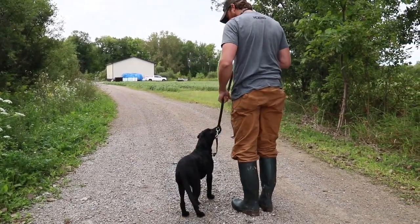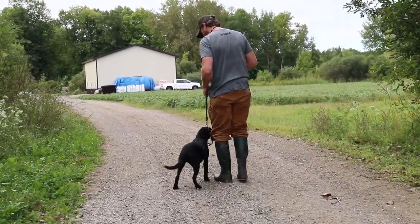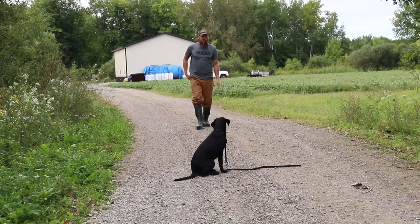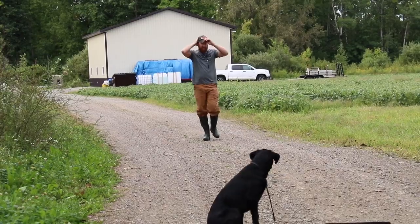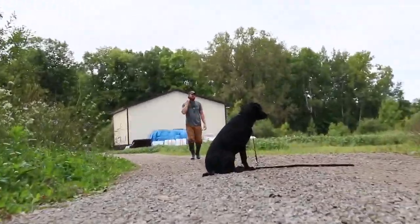Good. Bella, heel. Good. Good. Just work her into a nice little sit. Good girl. I have started to add some more distance to it. This is a lot further than we normally would go.